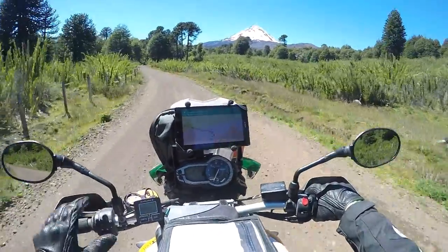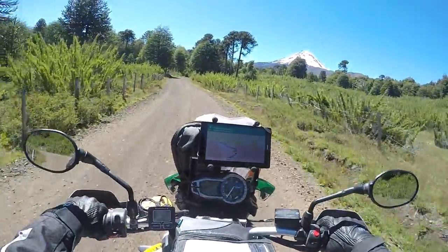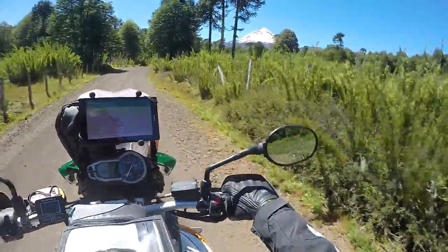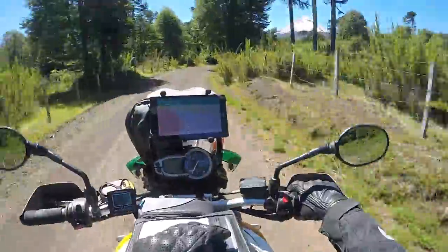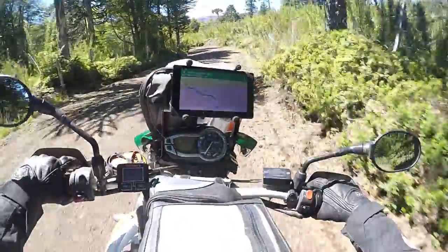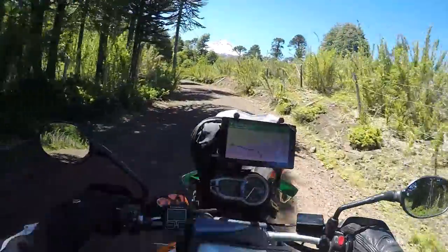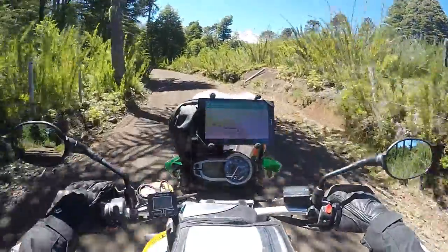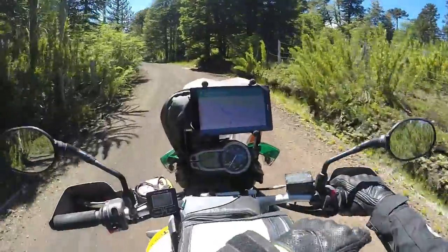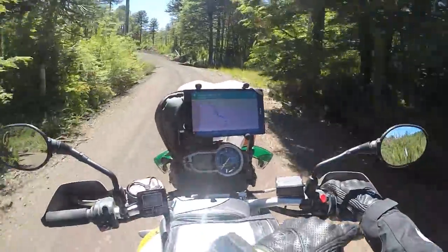I'm currently in Conguillío National Park. I know I'm not saying that right, so apologies. But yeah, it's a national park about an hour and a half east of Temuco, where I'm currently staying at the moment. Its main feature is this massive volcano that's active today.